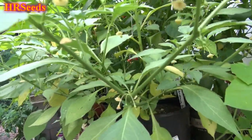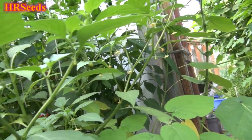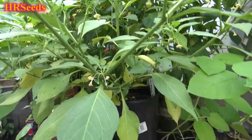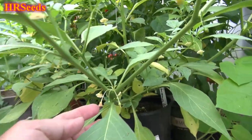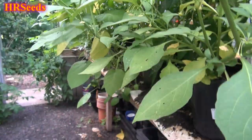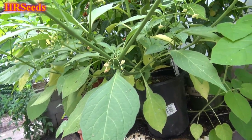Now you can see this thing is literally flowering absolutely like crazy. Not every flower is taken though. It's like 1 out of 10 seem to be taking and are starting to become fruit. So there are some fruits on here. There's one there. There's one back there. There's another one here. So fruits are starting to come out, and they are starting to form and grow.